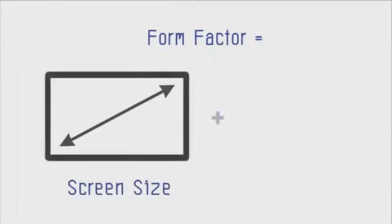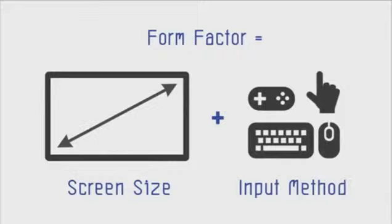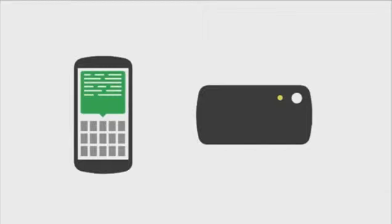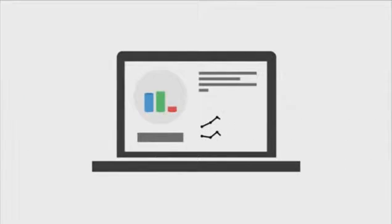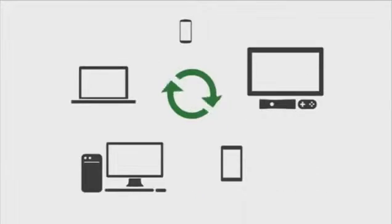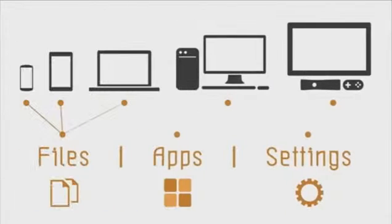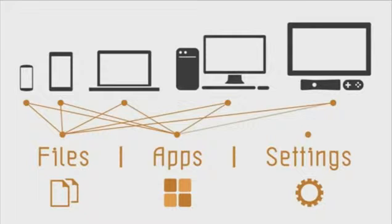The size of their screen and the way we interact with them allow each of these devices to perform different tasks better. A phone is great for texting your friends or taking quick photos, but a notebook is far more productive. We're constantly trying to keep our devices synchronized using the cloud and portable storage, but this can be tedious and unreliable. Using all our devices together can be a disjointed experience.